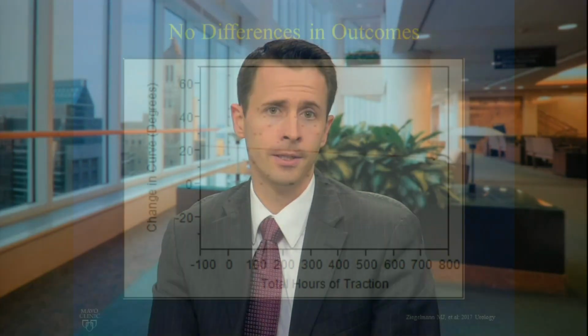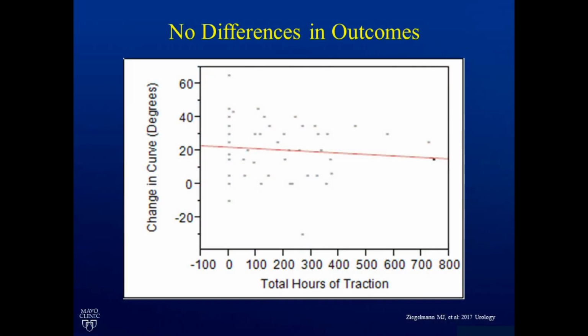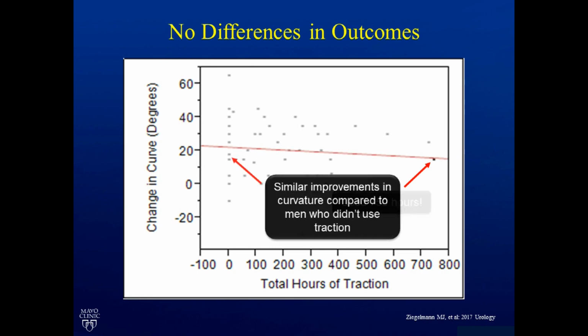In addition, results from our studies were also showing that the existing devices were just not doing a very good job. Here you can see I'm showing one of the graphs from one of our publications that showed that even after extended use, the traction devices just didn't seem to make any difference on curvatures. You can see some of these patients even used it for hundreds of hours, and still they didn't get any greater improvement compared to those who didn't use the device at all.